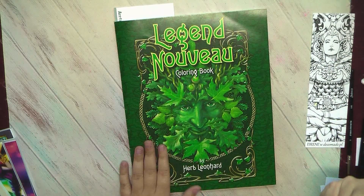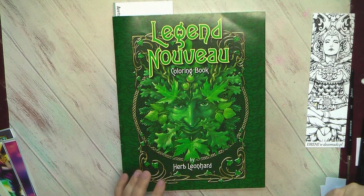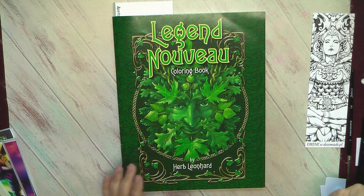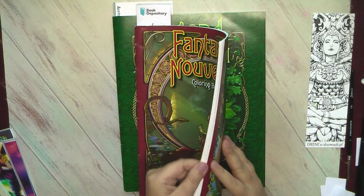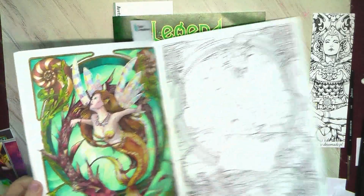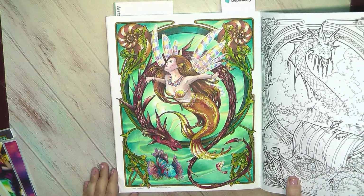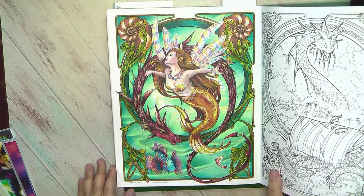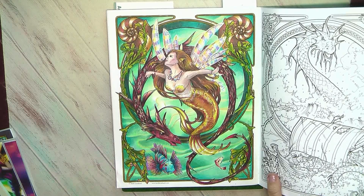I would say that Le Chant Nouveau is definitely one of the most beautiful coloring books which ever existed, at least for me. Well, in Fantasy Nouveau, I have two finished pictures. Somehow I am not as afraid to color in this book as in the second one. So I did this mermaid, and again I think that even though there weren't color softs, it was possible to use pencils here. I experimented a lot with several pencil brands.